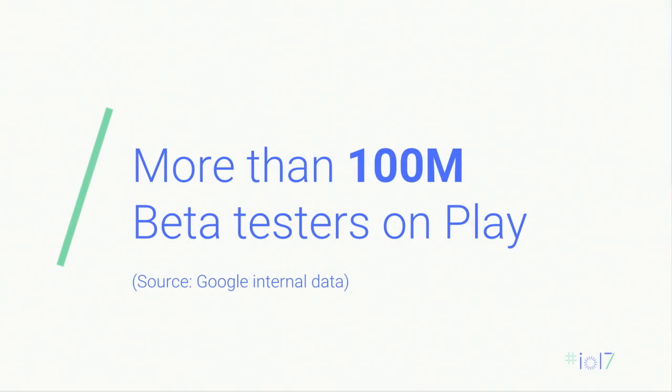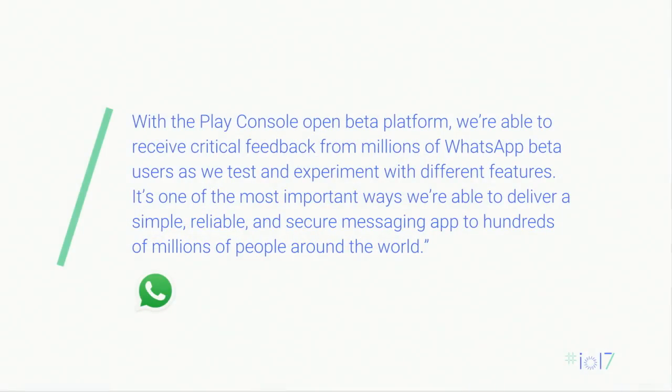So this Open Beta allows you to really scale beta programs on Play. And in the last year alone, we've seen more than 100 million beta testers on Google Play. There's another number which we're really excited about, which is a 4x growth in the number of apps running a large beta program on Play. We get great feedback from developers like WhatsApp, telling us how Open Beta allows them to get critical feedback from millions of beta testers. It allows them to experiment with app and new features, and it's one of the key ways they're able to deliver such an awesome messaging experience to so many users globally.